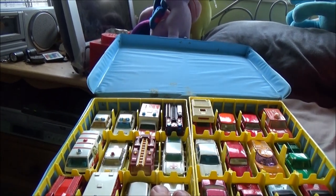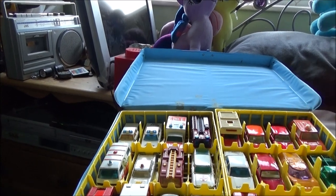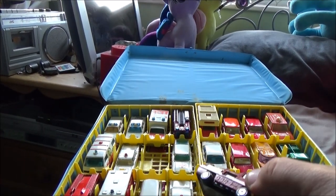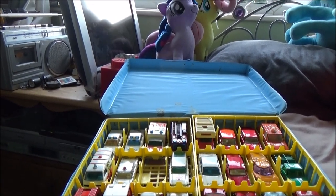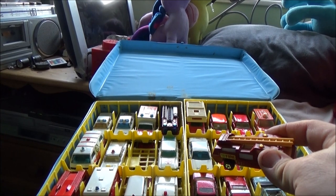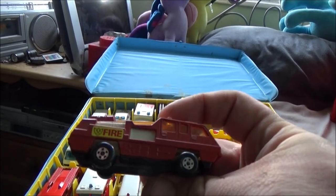I actually bought this case full of cars for 20 quid out of a local collector's shop. Not all of these cars though, a lot of these are vehicles I've put in, because there's a lot of non-matchbox put in this. So this is all matchbox in here, by the way.